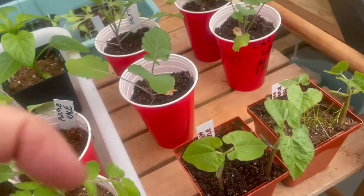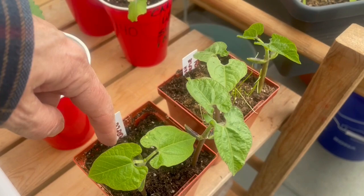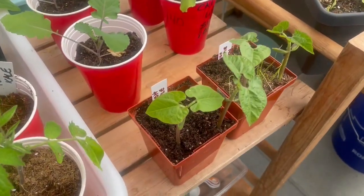So I told you I'd change my mind, but what I did put in here is a Borlotti, one in each, Borlotti, pole, bush, whatever. For the variety. Variety is the spice of life.